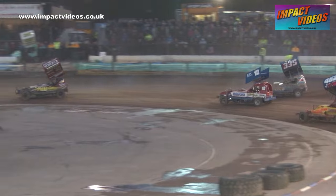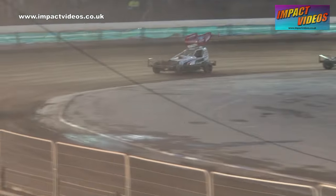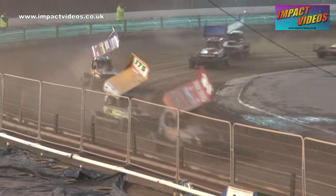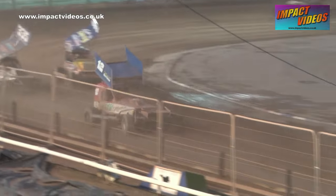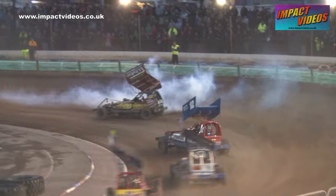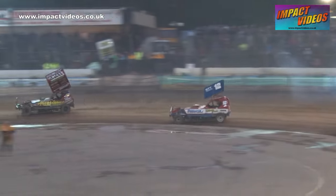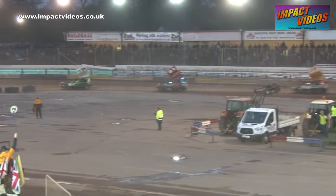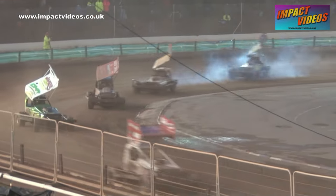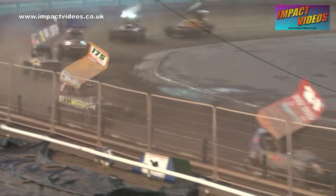Woodall and Scriven fighting over that position. Scriven just gets the better of Woodall there. They've got Scott Davis in close company too. Harrison looking pretty rapid, isn't he? Green still second. Ed Atkins in a great third place. He's got 2 laps to see if he can hang on, because he'll have Gilbert very soon in close company.